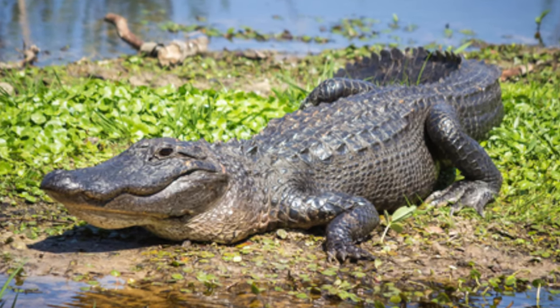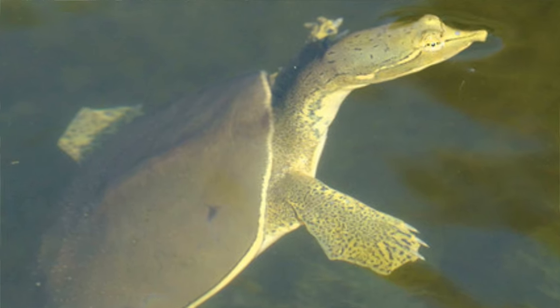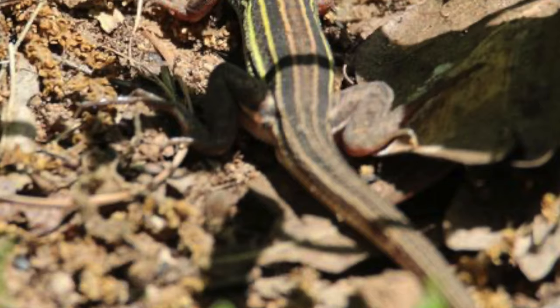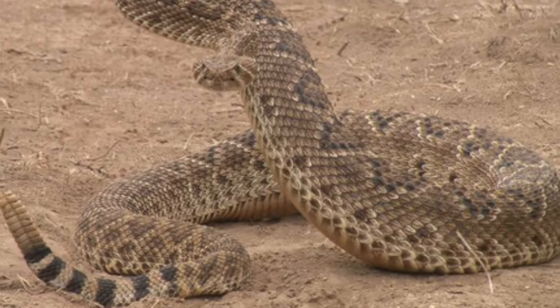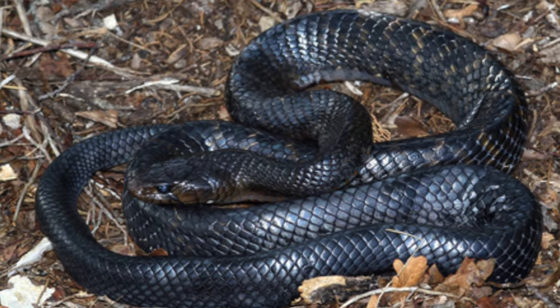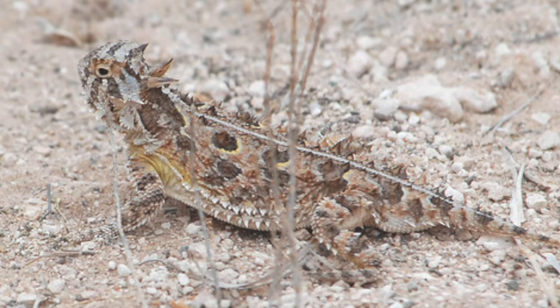Some good examples of those that can be found around the Rio Grande Valley are the American alligator, the red-eared sliders, the Texas spiny softshell, Texas tortoise, the prairie racerunner, the western diamondback rattlesnake, the Texas indigo snake, the Texas coral snake, the Mexican milk snakes. We got plenty of beautiful snakes here in the Rio Grande Valley, and as well as the infamous Texas horned lizard. Very awesome lizard, guys.